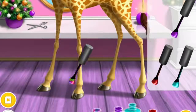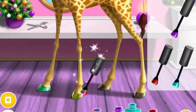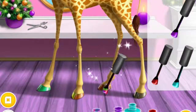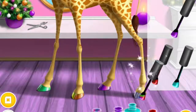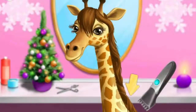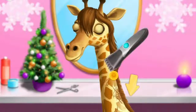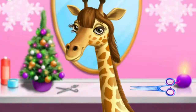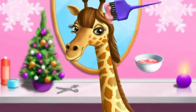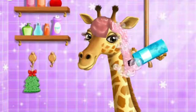Nail time. Choose the color you like and paint it. Good! Now shave it. Thank you. Now please do my hair. Now let's add some color. Very good. Shampoo time.